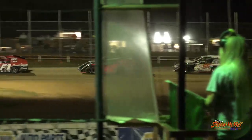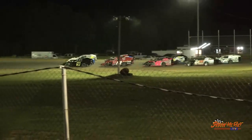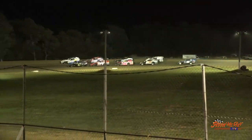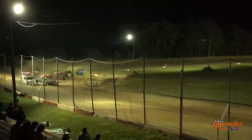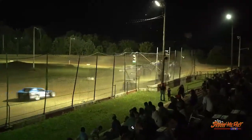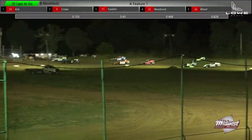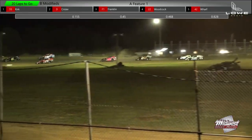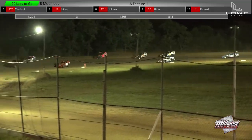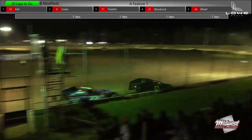Kirk, row number one, Franklin, Woodcock, Worf, Hilton, Turnbull, Holman, Hickson, Rickard. Green flag, here we go. Three wide down the front stretch. Holman gets shuffled out. Kirk and Chrysler out front. Kirk assuming the lead here, coming out of turn number four. Woodcock looking to get in that third spot. He's got the F1 right behind him.